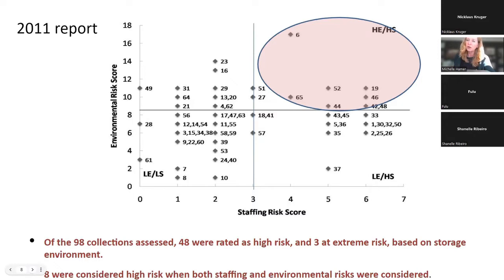And then I also looked at staffing, and I also had a measure for how much of a risk the staffing was. And that was if there were no staff or if there were very few staff for a very big collection. And so if a collection had very high environmental risks, so very poor storage, and no staff or very few staff, it meant that it was at massive risk, at extreme risk. And there were 3 collections that were at extreme risk. So each of these points on the graph and the numbers refers to a particular collection.